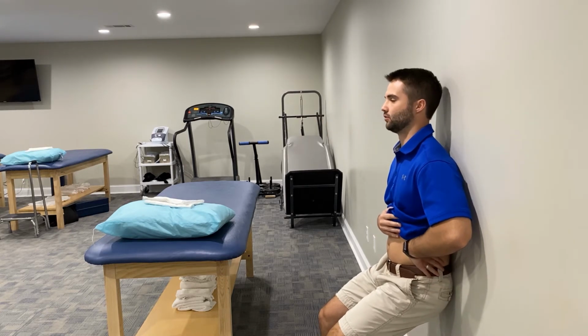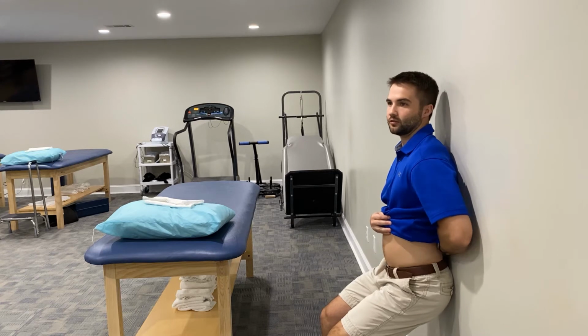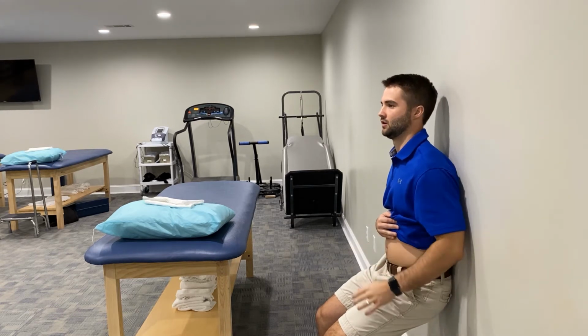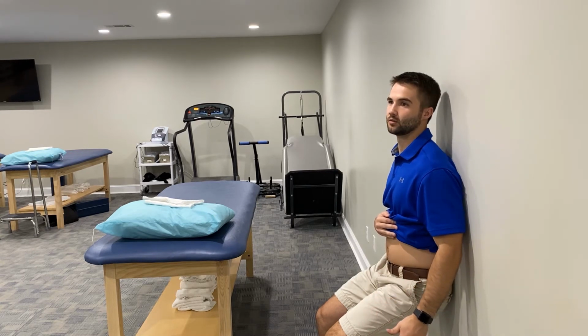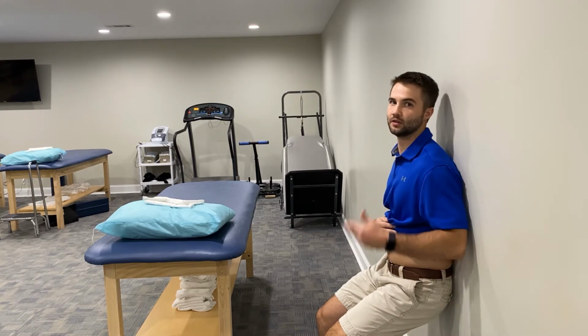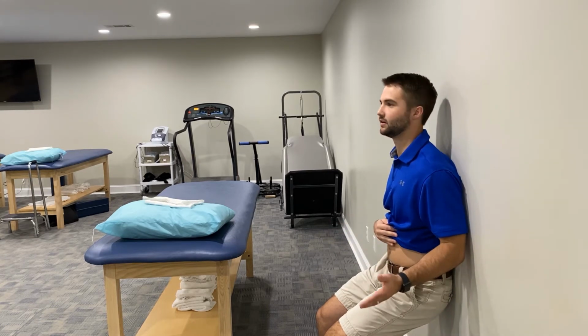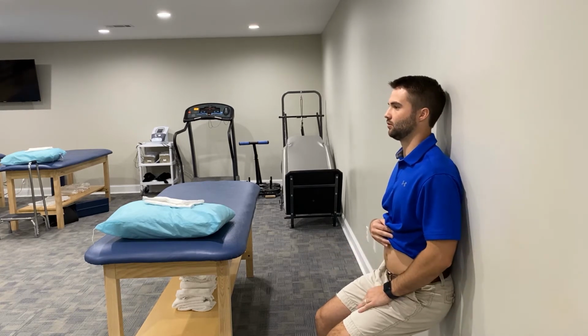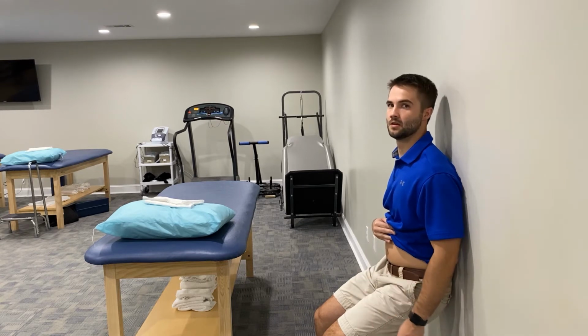Core weakness is the root of many problems. So there's space here in my natural form. I'm flattening out the spine. I'm holding this for 10 seconds. I'm going to perform this exercise 10 times. And make this habitual, make this a daily routine 3 to 4 times a day. Because if we're going to break habits, we've got to be very consistent and meaningful with our exercise. Come out of that hold and back down. 10 seconds. And that's how you correct an anterior tilt.